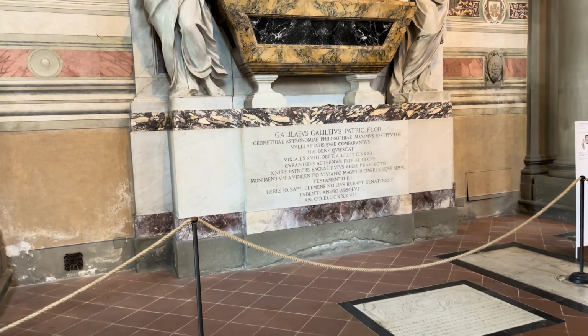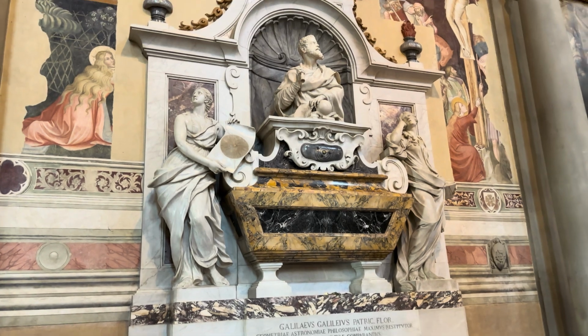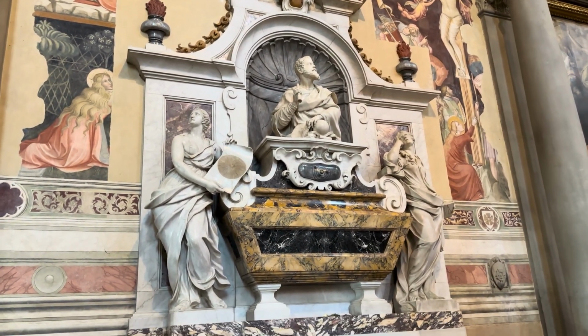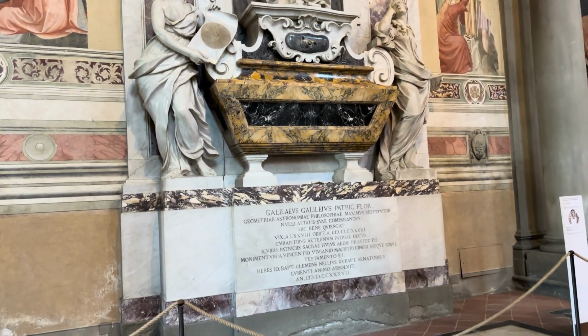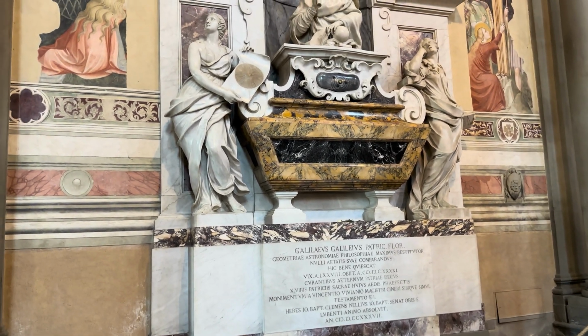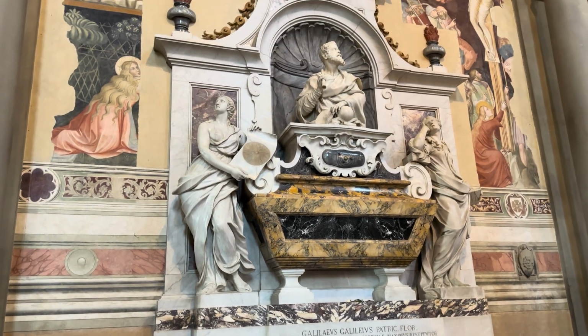This is the Tomb of Galileo. Being a science nerd, it's one of my favorite dudes. I believe he was excommunicated from the church, but something must have happened because they decided to bring him back in, but I could be wrong about that. What a wonderful way to be remembered.